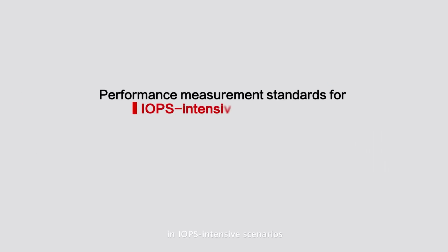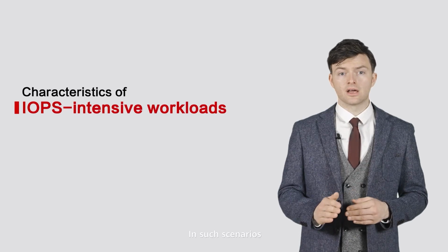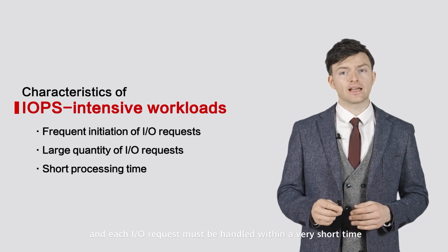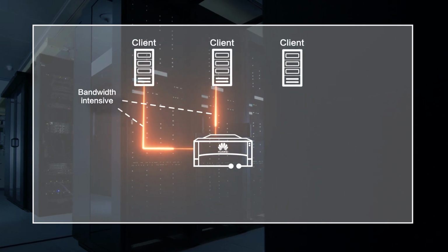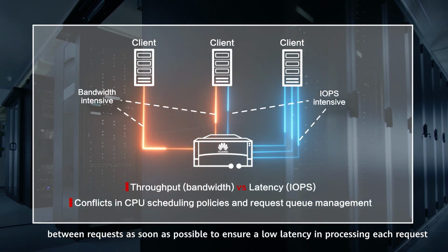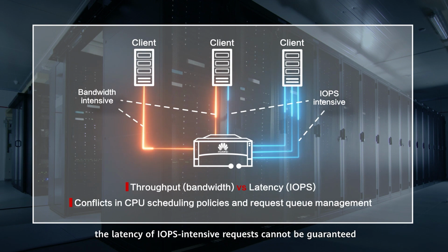By contrast, in IOPS intensive scenarios, performance is measured by the number of I/O requests processed in a unit time and the latency in processing an I/O request. In such scenarios, a large number of I/O requests are frequently initiated in a unit time, and each I/O request must be handled within a very short time. Hybrid workloads can cause conflicts in CPU scheduling policies and request queue management. Bandwidth-intensive workloads need minimized CPU switchovers, but IOPS-intensive workloads require CPUs to be switched over between requests as soon as possible to ensure a low latency in processing each request. If IOPS-intensive requests queue after bandwidth-intensive requests, the latency of IOPS-intensive requests cannot be guaranteed.